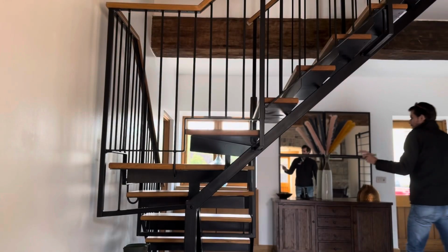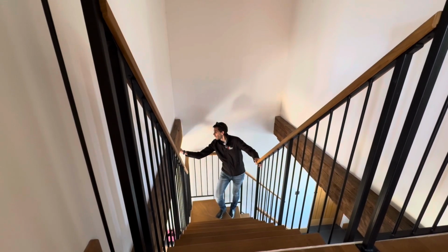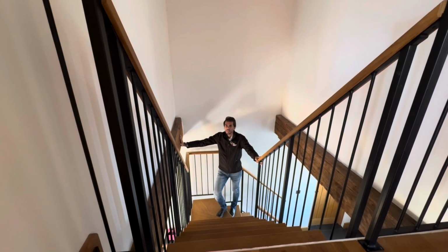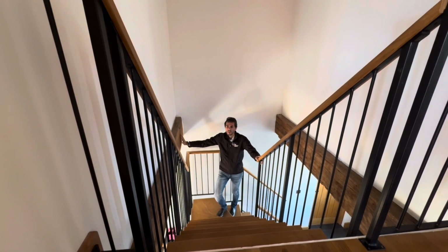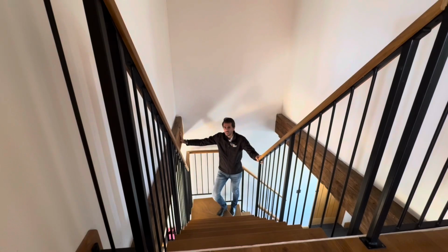So now let me show you upstairs, the accommodation we have. So you see those beams here. They're quite strong and sturdy, and the story has it that they come from Weymouth Harbour, and the wood is so dense. Actually, they say you can't really nail anything into it.